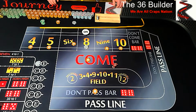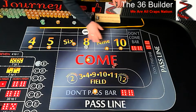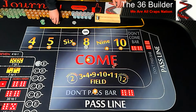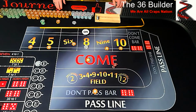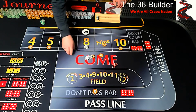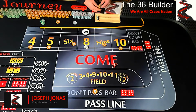Okay. Let's say the 7 rolls right now. And what would happen if the 7 would roll is we would lose all this stuff up here, the 4, 5, 6, 8, 9, and 10, and the craps check, or the any craps bet. But we would get paid out on the come, and we would get paid out on the don't pass. Okay, so that being said, let's again go back to the 9. So the 9 rolls, we would get paid out $7 on that. We would lose that craps bet, so we would rack this up. Yeah, that was the 3rd roll.